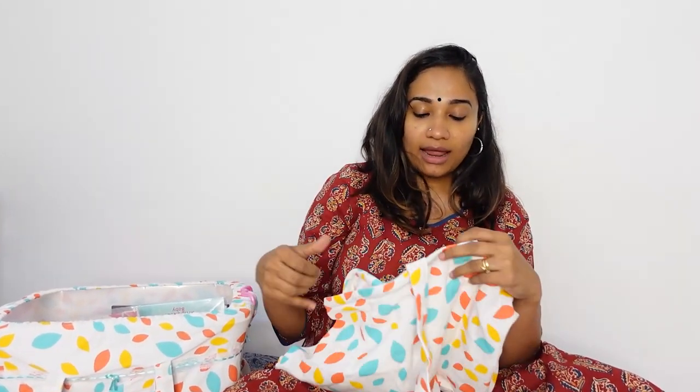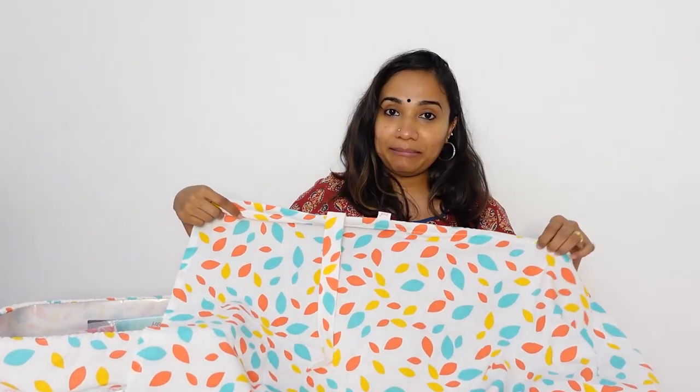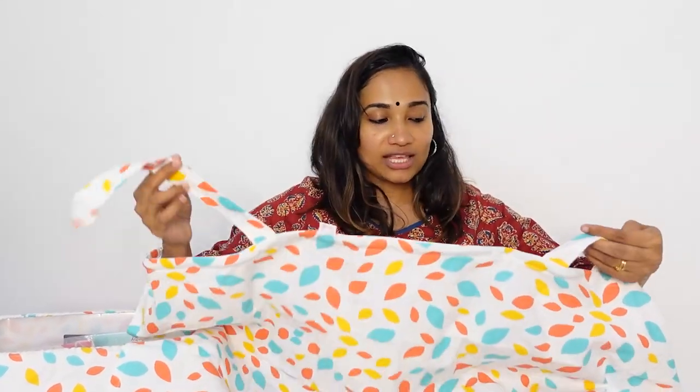The next one, another important one, guys. Everything is important. Ziva, you have curated all important stuff in this kit. Really impressive. So this is a nursing cover for all the shy moms out there, and especially me, I'm very shy. So when you're traveling and want to feed your child, put this around your neck and you can place the baby here and feed your child.